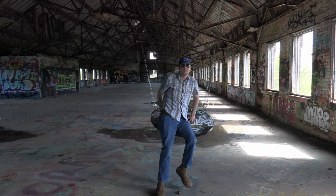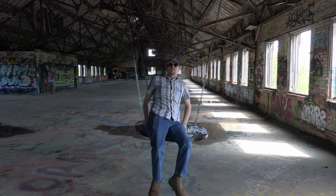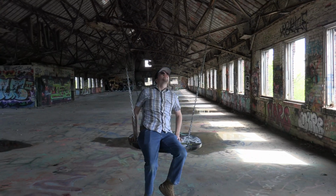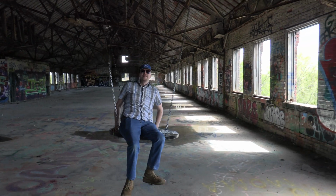Surprisingly supporting my weight, I thought it would fall. This might just be the sketchiest swing I've ever been on. The whole thing is shaking.